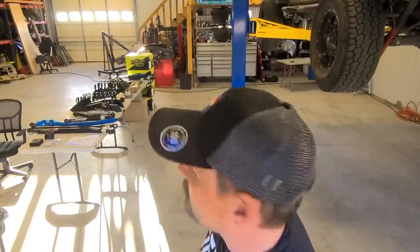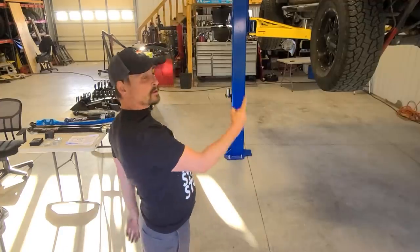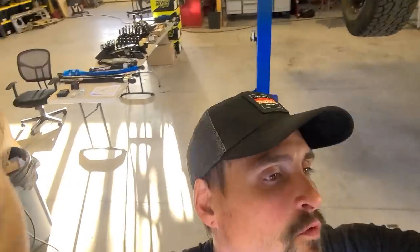Maybe it's a cool shot, I don't know. Jeep's all the way over there. Might have to move the camera. Let's move it up. Ready to go.